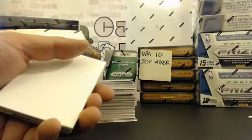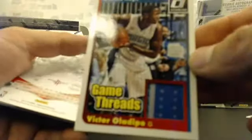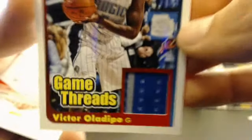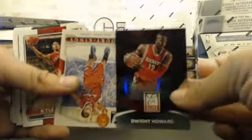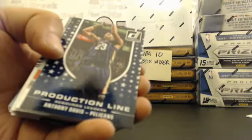Boogie Cousins. Dummy card. Westbrook and Carmelo Anthony early. And we got a jersey card of Victor Oladipo for the Magic. Got the little pinstripe in there, as most Magic single color jersey cards have. Going to Davis H, Victor Oladipo. Dwight Howard, Blake Griffin. Production Line, Jeff Teague. Tim Duncan and Wesley Matthews. Production Line of Anthony Davis.